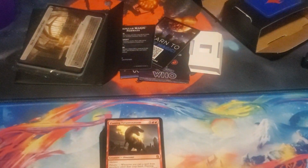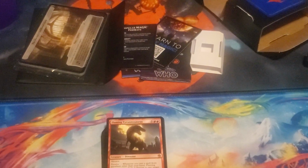Did I not read one back here that had Paradox? I just kind of went, yeah, it has Paradox, whatever.